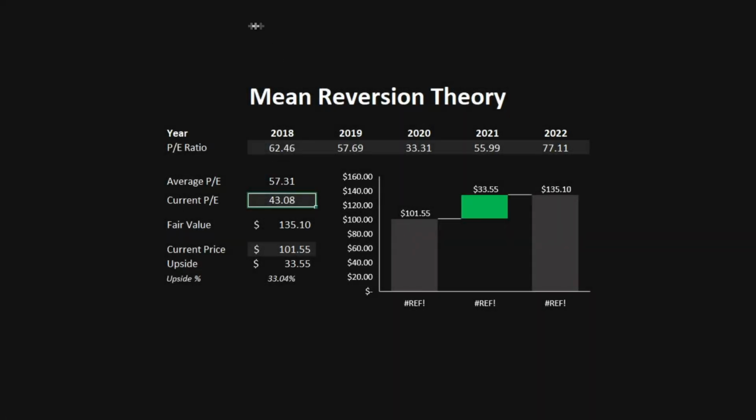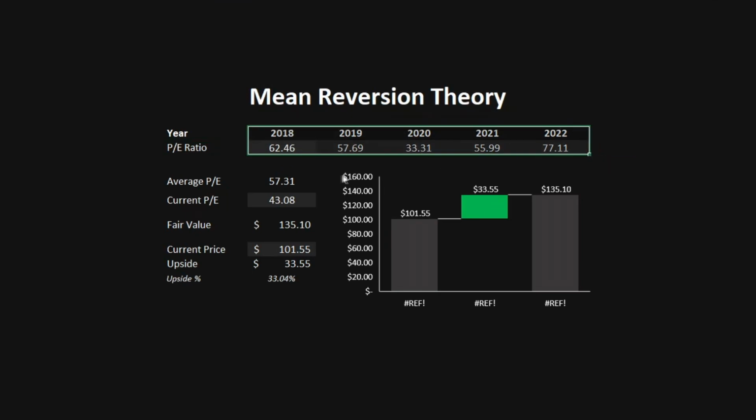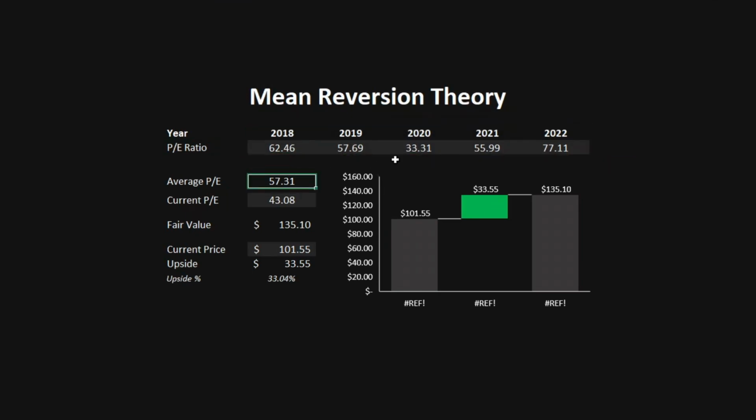And the last model that we'll be using is the mean reversion theory. In this model, we go by the theory that a company will always trade above or below its mean, and the metric that we use to determine this is the PE ratio. In this case, we've imported the PE ratio of the past 5 years, and on average, it has been sitting at 57.31, while the current PE ratio is sitting at 43.08, meaning that it's currently undervalued by this metric, which gives us a fair value of $135.10, which is an upside of over 33%. Let's go look at the final overview of our valuation next.